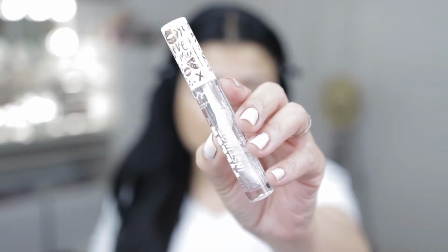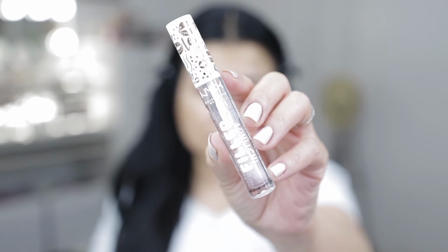Also, don't forget to prep your lips. I love using Filler Instinct Lip Plumping Lip Gloss. FYI, this will sting your lips. It will sting for at least 5 minutes.